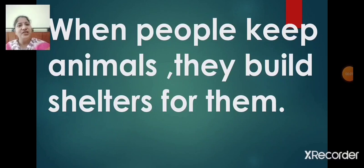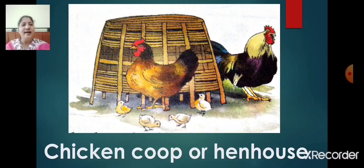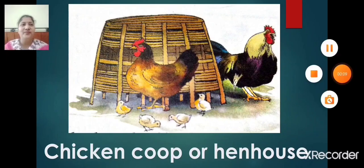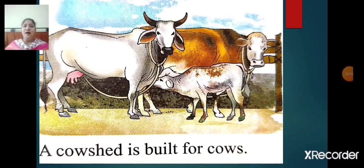There are different shelters built for different animals. The shelter built for hens is called a chicken coop or hen house. Let me explain once again. The shelter built for hens is called a chicken coop or hen house. Next, a cow shed is built for cows. The shelter built for cows is called a cow shed.